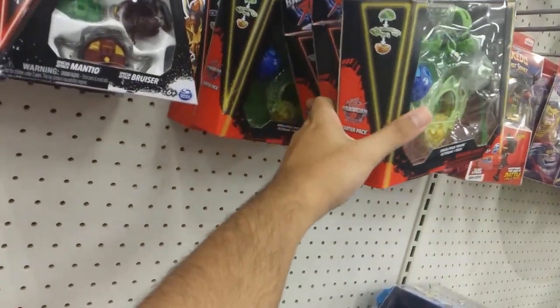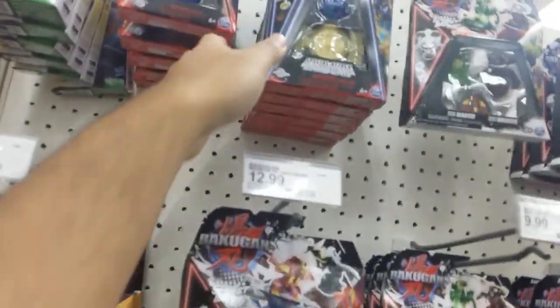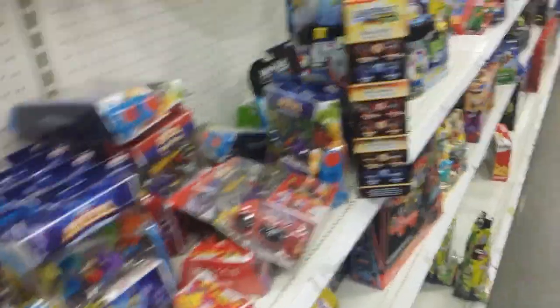There's this right there, diamond trucks, which I need to get. They do actually have a diamond inventory over here. What else do they have? Nothing much for Star Wars, unfortunately. But that kind of sucks, to be honest with you.